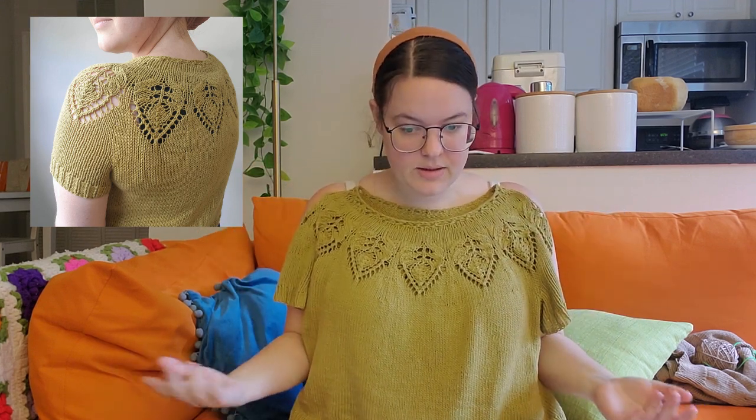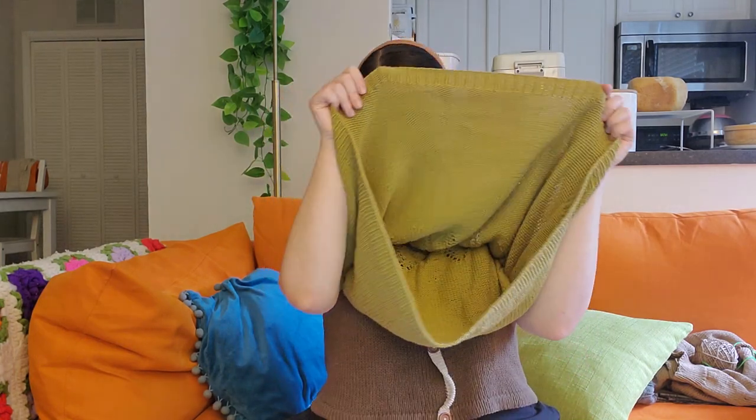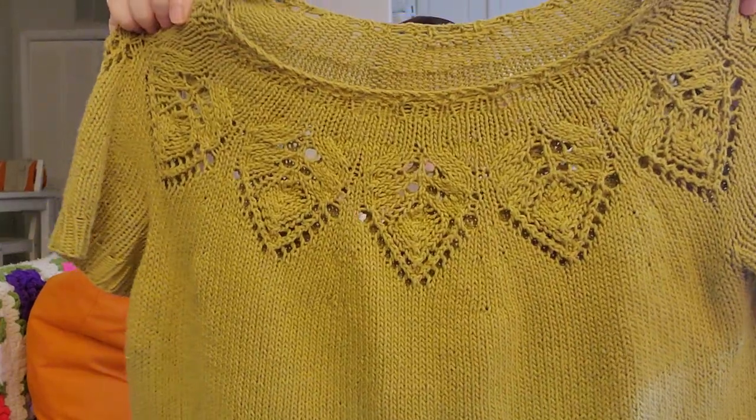But anyway, this was a pretty basic top-down lace yoke tee, and it uses not that much yarn. It's pretty loose gauge, you might be able to tell. And so it was just really quick and really easy to knit, and after I got past the yoke, it was just stockinette, which now that I've started classes again, mindless stockinette is king because I don't have to pay attention to it. But I do like how the yoke shaping ended up, or the increases.